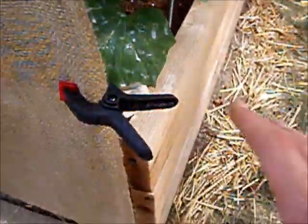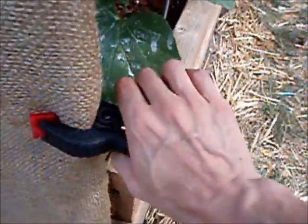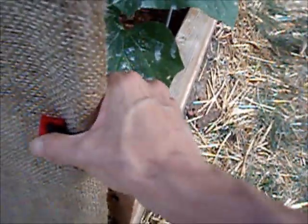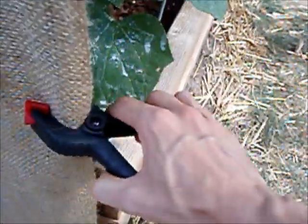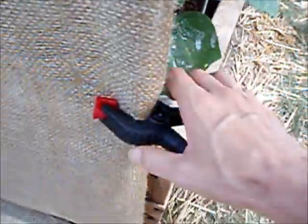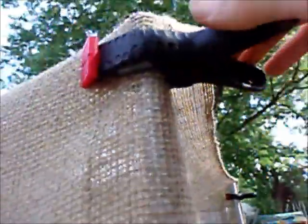And I've just got these clamps that do not actually fit. They're very loose, but it's clamped onto the fabric and it's not going anywhere. I'm sure a tornado could make that fly away, but anything else is probably going to be okay.